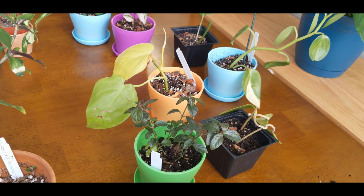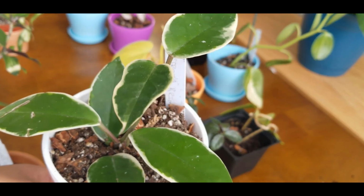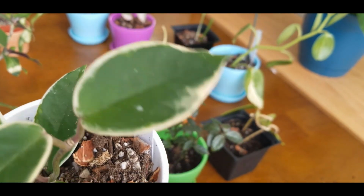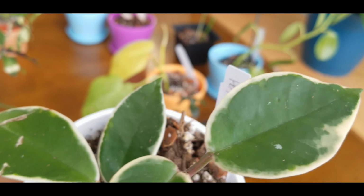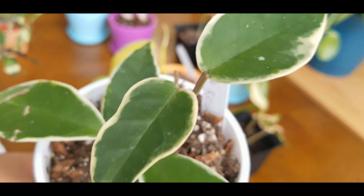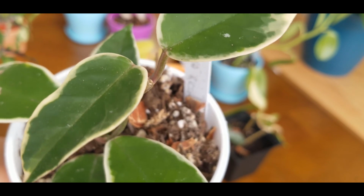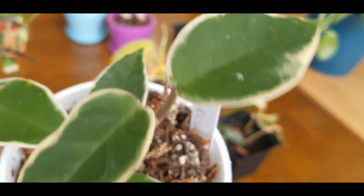Okay. Next we have the Hoya carnosa crimson queen. This is the Hoya carnosa crimson queen. With this plant, you can see that it has white edges around the leaves. And when it grows, it will have new leaves that will come out slightly pink. Mine was shipped as a plant rooted.